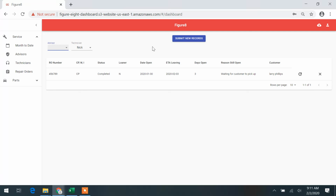And the best part about it is that every service advisor, as well as the service manager, can see the status of all of the vehicles that are in there. If somebody calls in sick, the following day we have a record of what is happening. If a customer for some reason calls on the phone and can't get through to their advisor, another advisor, the service manager, or somebody who's responsible for fielding those calls can look here and say, all right, Mr. Phillips, I see that your vehicle is completed. Everything is ready to go. We're just waiting for you to pick it up.